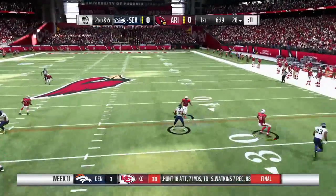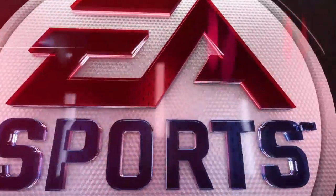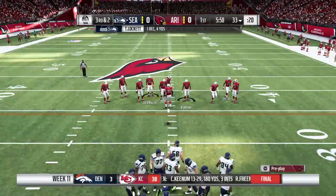On second down, here's Wilson. And the catch is made here by Tyler Lockett. And he'll get it up to the 33-yard line. 4 yards on the completion, and it sets up a 3rd down.